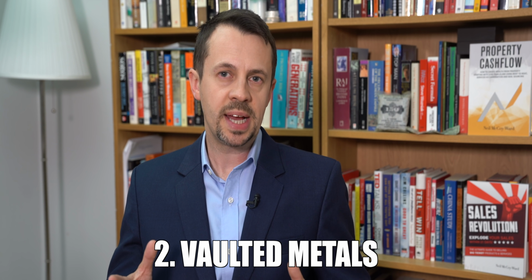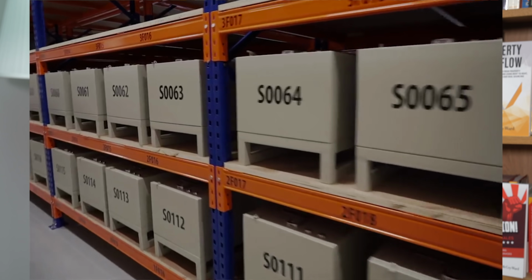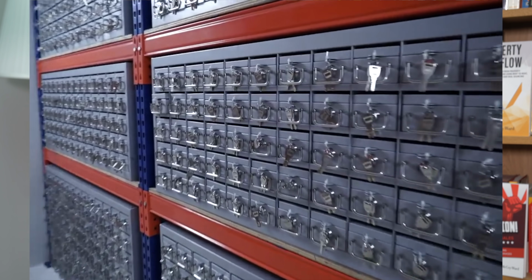This then brings us on to option 2, which is vaulted metals. And as the name suggests, this simply means keeping metals in a vault. And there's really 2 strategies with this as well. So let's cover these 2 strategies and then the pros and cons. Well, strategy 1 is that you actually buy your coins like this, and you take that tray or that box or however you have it, or this capsule here, you take that to a private vault and you request that they store it for you.